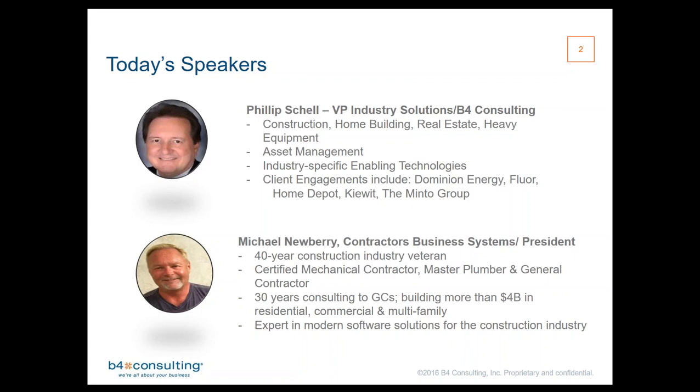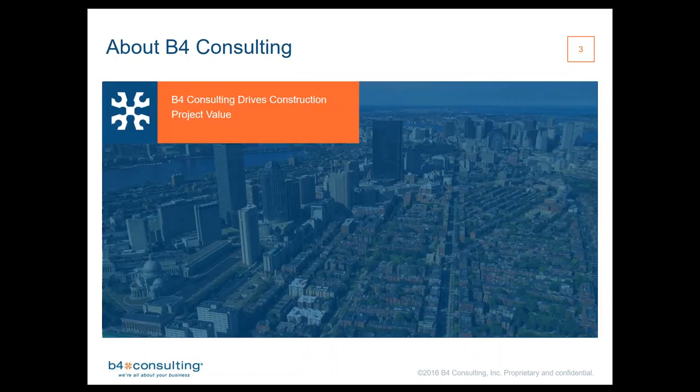We're delighted as well to be joined by Mike Newberry. Mike is President of Contractors Business Systems, and Mike is a 40-year construction industry veteran. He's a certified mechanical contractor, and he's a master plumber and general contractor. With over 30 years of consulting to the GC industry, he has built more than $4 billion worth of residential, commercial, and multifamily projects. Mike really is an expert in modern software solutions for the construction industry, and he's going to give you some insights into those solutions today and how they can help you improve your profit margins on your next construction project. With that, I'd like to hand the session over to Philip Schell, who will tell us a little bit about B4 Consulting.